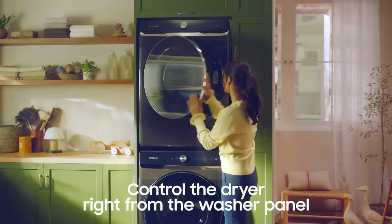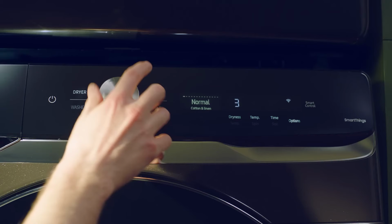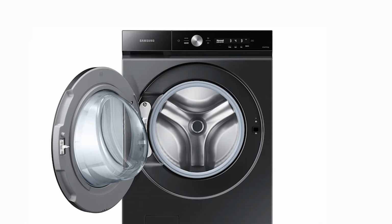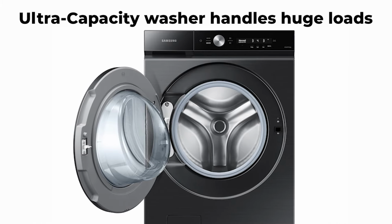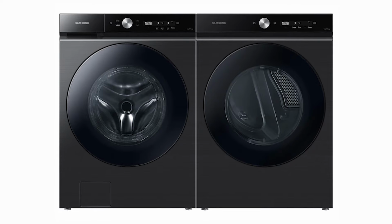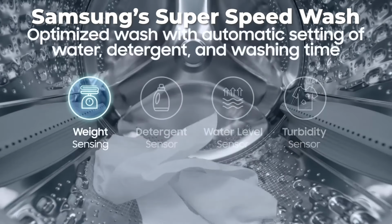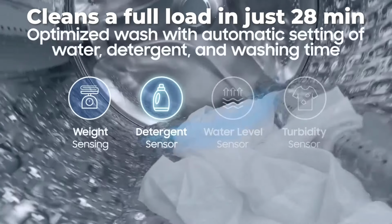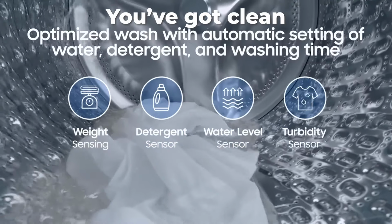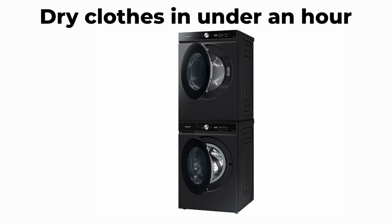If you're looking for a washer that's fast, smart, and seriously stylish, the Samsung Bespoke front load washer is a total game changer. Let's start with size and speed. This ultra-capacity washer handles huge loads, meaning fewer trips to the laundry room. And if you're in a hurry, Samsung's Super Speed Wash cleans a full load in just 28 minutes. Pair it with the Super Speed Dryer, and you've got clean, dry clothes in under an hour.